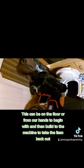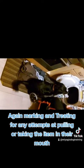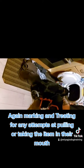Take it. This can be on the floor or from our hands to begin with, and then build to the machine to take the item back out. Good boy. Again, marking and treating for any attempts at pulling or taking the item in their mouth. Take it, Hazel. Get it. Good boy. That's so good. That was really good.